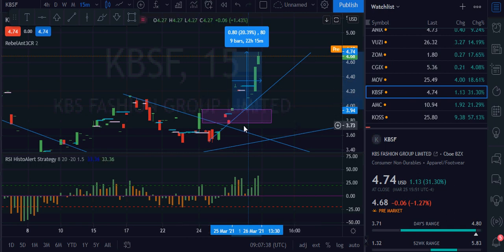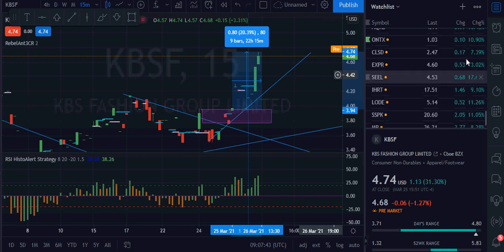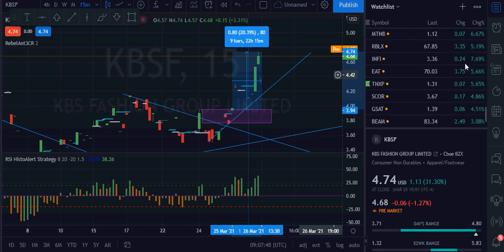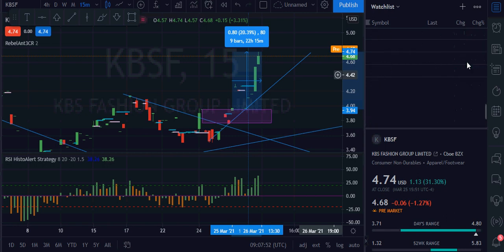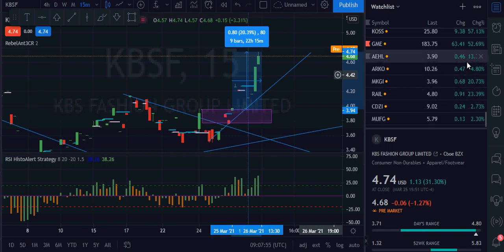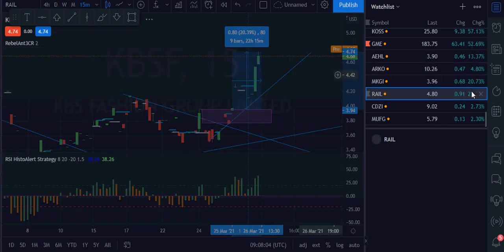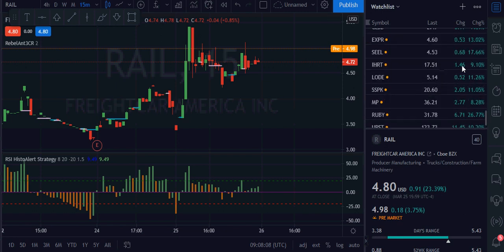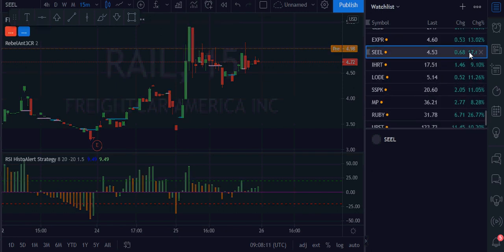And there are thousands of them. And while I'm on this, it's worth noting that I have mentioned in the past, I've got a massive watch list, multiple watch lists now. This is just one of many. And we have all these lovely green looking tickers, but they are not perfect. Rail's a bad example because that's the recent one, but let's have a look at an old one. Seal.